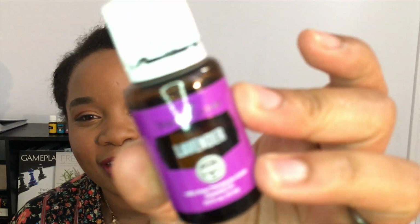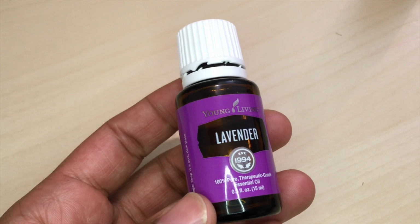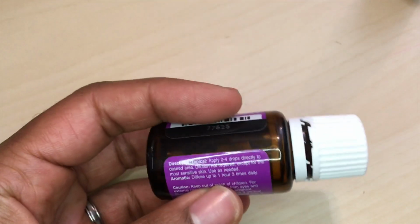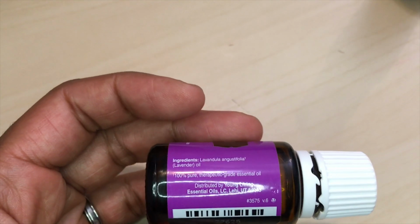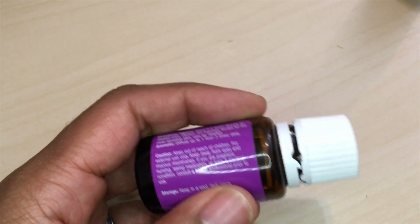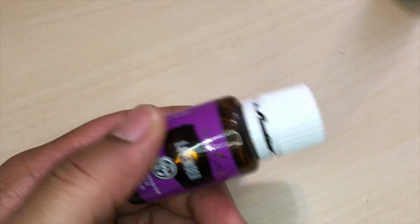Another one that smells absolutely amazing and is also part of the starter kit is lavender essential oil. I mean, seriously, if you guys watch any of my videos besides this one, I literally have lavender in just about every single video because it is called the Swiss Army knife of essential oils. You can literally use this for just about anything.